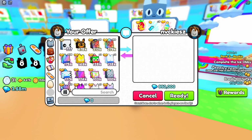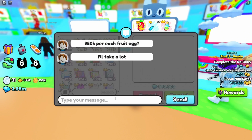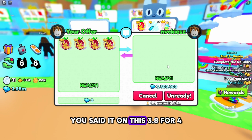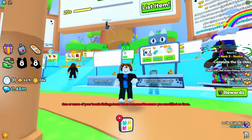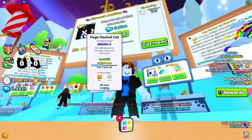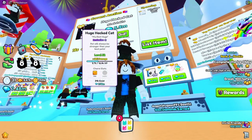This guy traded me, and he said he wanted to buy all the eggs from me, so he thought I only had 1, so we settled on this, 3.8 for 4, which would give me my money back from what I bought for that huge price. I don't know why I did this, but right here, I thought this was a really amazing deal.